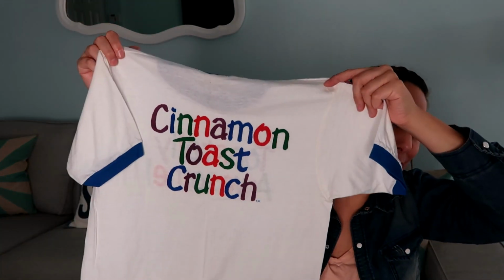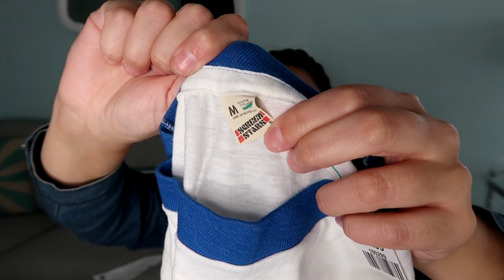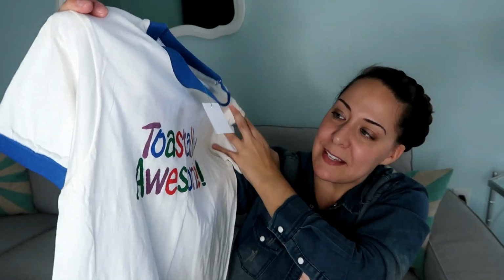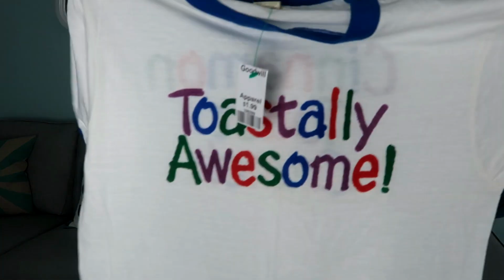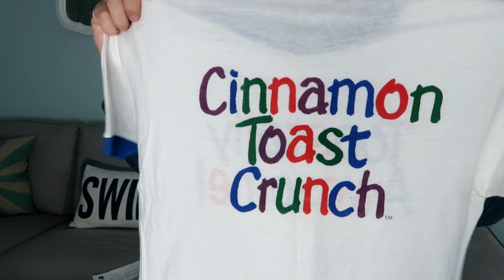Next is a t-shirt. It was $1.99. And there's one of these up on eBay now for like 30 or 40 bucks. It's an original, it's a cotton poly, and you can see on the label it's vintage. I don't know if you had to send away for this. It says Toastily Awesome, and it's from Cinnamon Toast Crunch. It's in really good shape too. I like the ringer sleeves. For $1.99, I might try to throw it on there for $20 to $30.